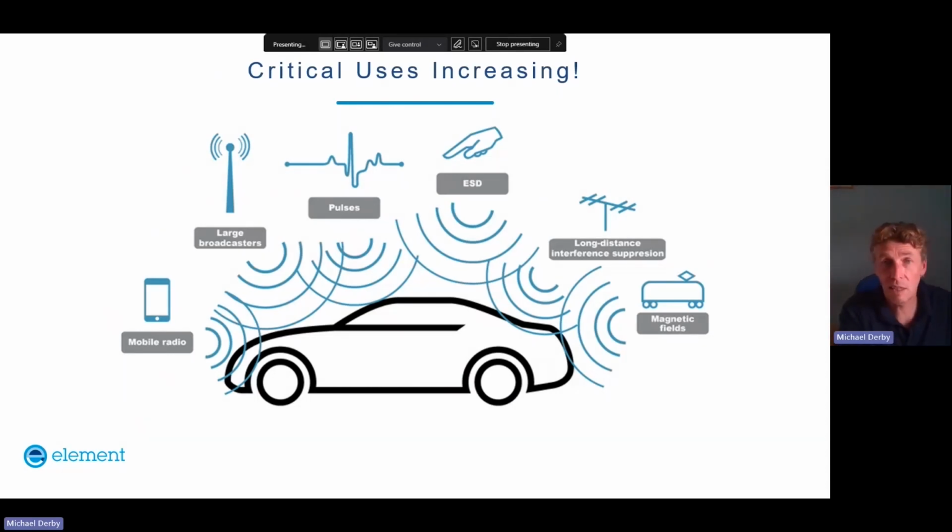My first job was EMC testing computers, and it was easy to think, well, if it fails, what's the worst that can happen? And when you're selling a computer or a printer, it is tempting to say that. But if your product could be used in a vehicle or in a medical environment, then that question of what's the worst that can happen is suddenly a very, very different question.